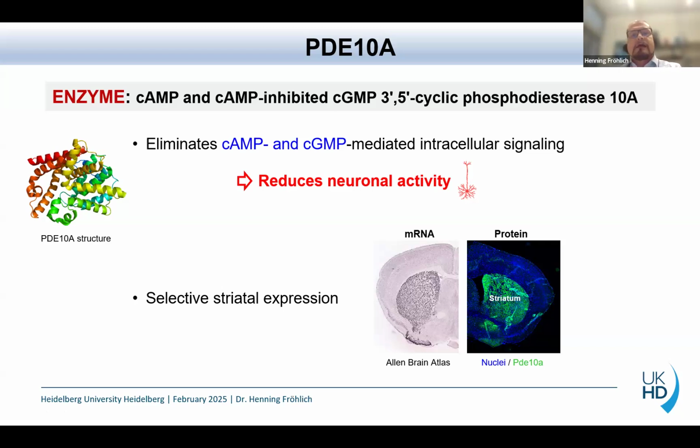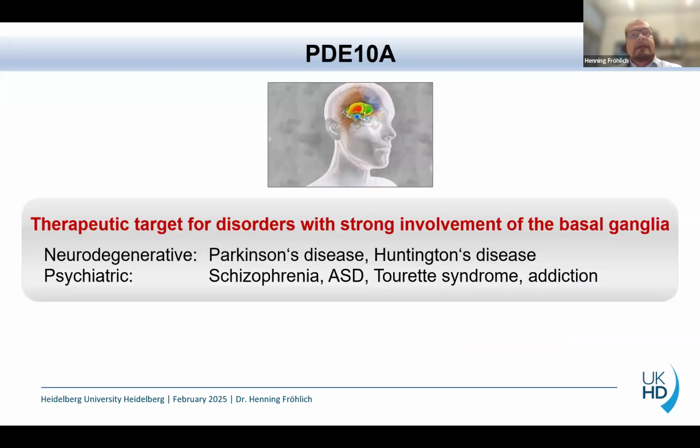And due to its expression, that it is exclusively expressed in the striatum, and due to its function, that it reduces neuronal activity, PDE10A in the last 10 years became a very important therapeutic target for several disorders in which the basal ganglia are involved. And the striatum, just to explain that, is one of the major parts of the basal ganglia. So this holds true, for example, for neurodegenerative disorders such as Parkinson's disease, but also Huntington, but also psychiatric conditions like schizophrenia, autism spectrum disorder, Tourette syndrome, and addiction.